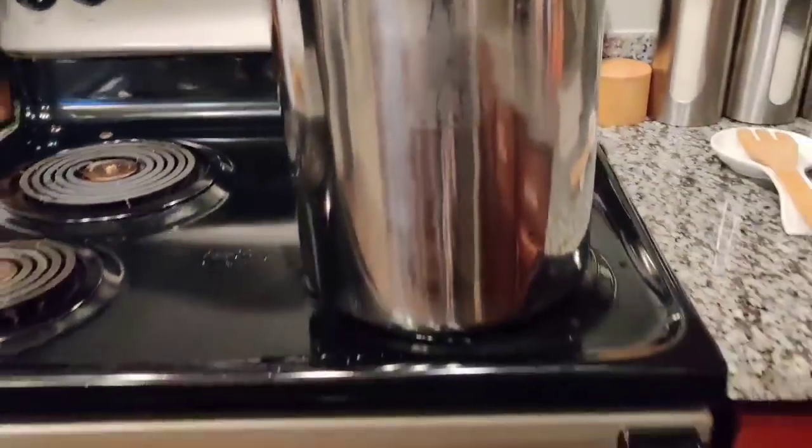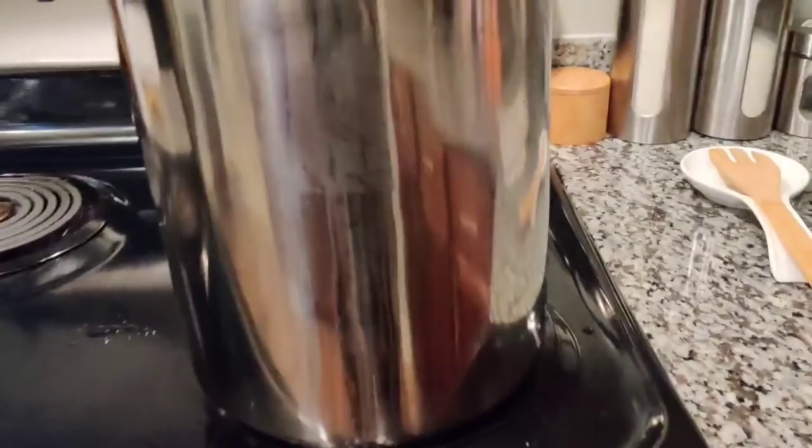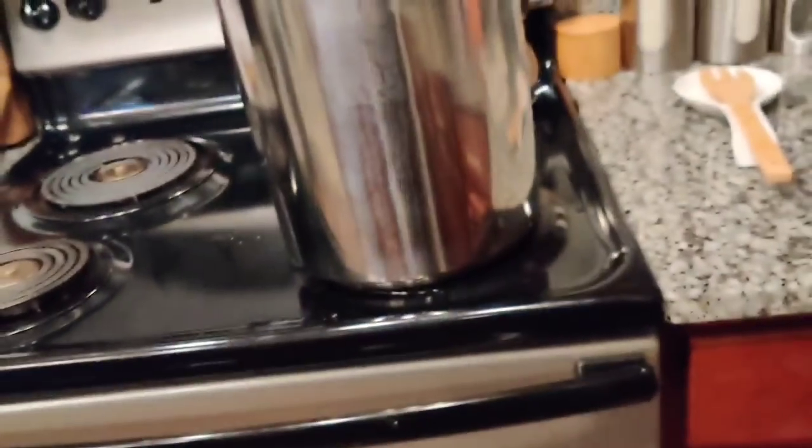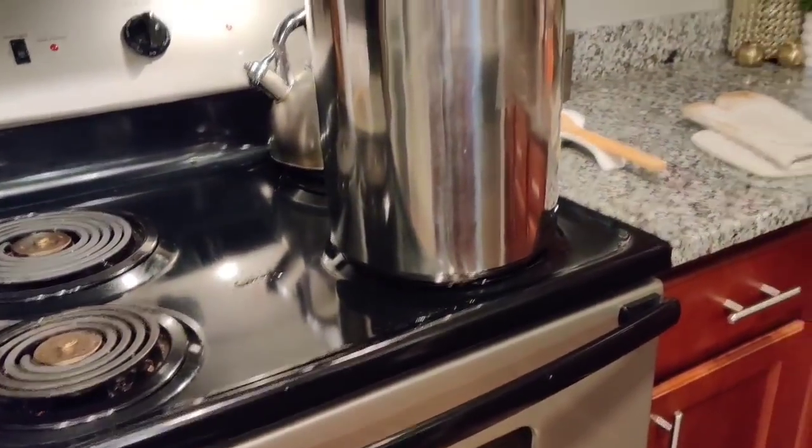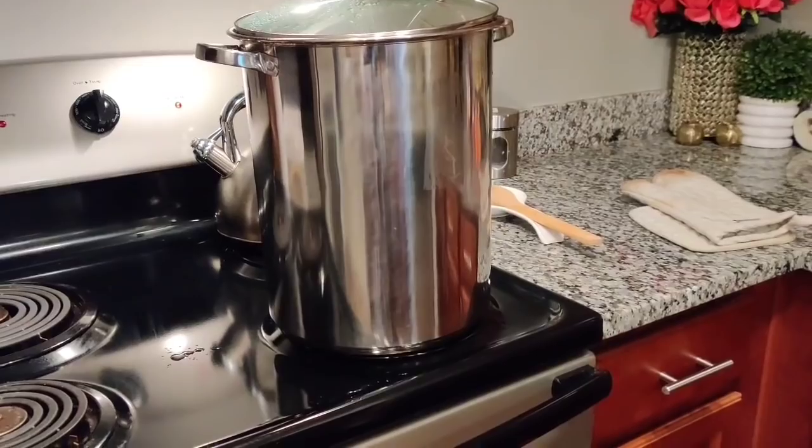Okay, steaming up. You can't see nothing, but those are collard greens in there that are out of my grandpa's garden right there. So that's what that is. I had to go buy that pot from Ollie's because I didn't have one that tall. What else can I show you guys?